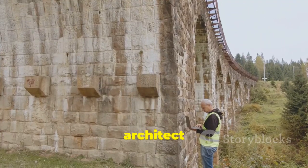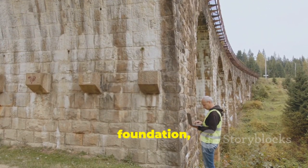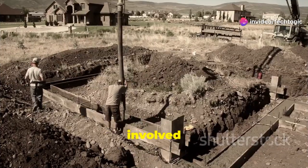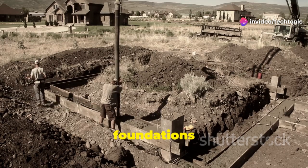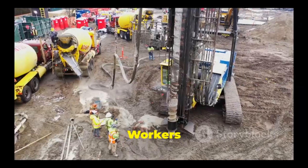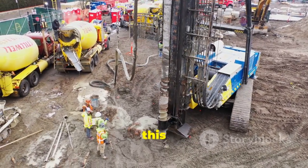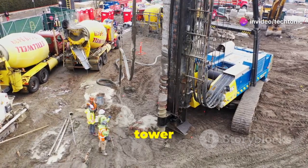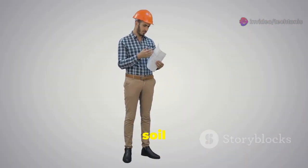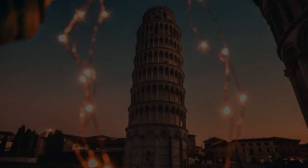In 1838, architect Alessandro della Gherardesca dug a walkway around the foundation, disturbing the water table and causing the tower to lean more. Another attempt involved injecting cement grout into the foundations in 1934, ordered by Benito Mussolini. Workers drilled many holes into the foundation and pumped in tons of concrete, but this spread unevenly, making the tower tilt more. These early attempts often lacked a full understanding of soil mechanics, creating new problems or accelerating the existing lean.